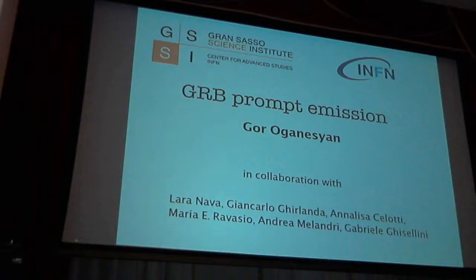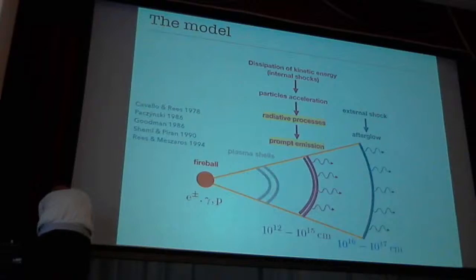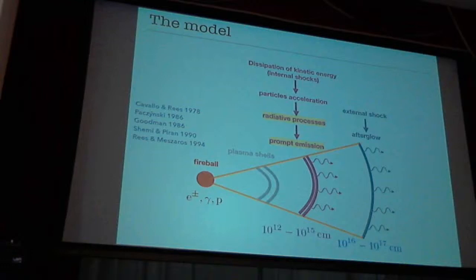So today we will talk about competition, mostly about sector. First, just remind the model. This is the final model.